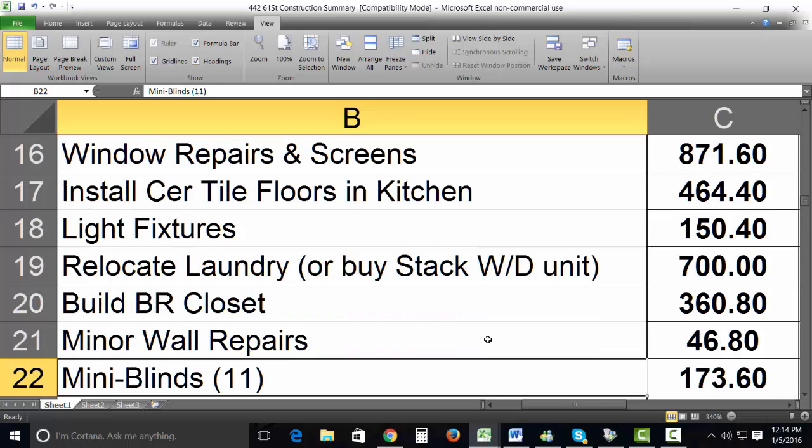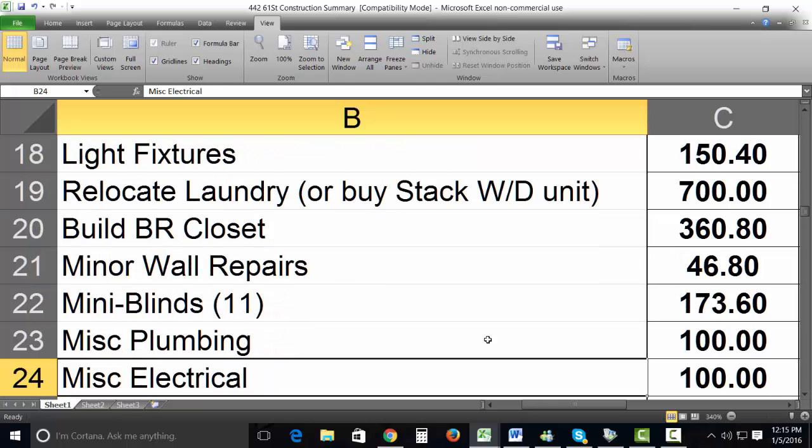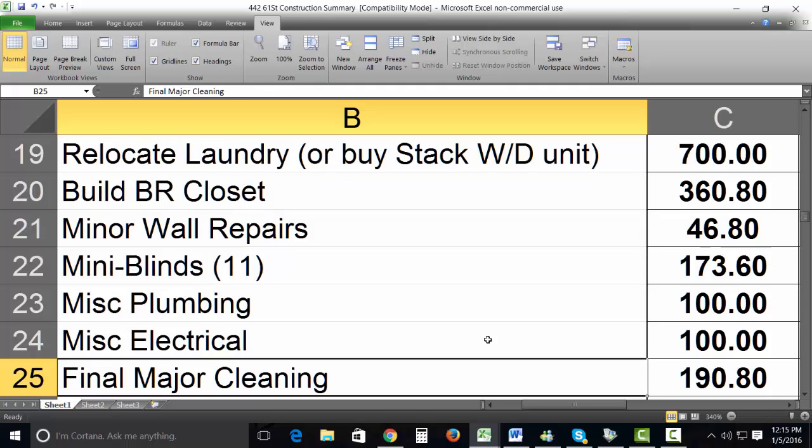Minor wall repairs. Mini blinds. I said 16 windows. Looks like there are actually 11 windows in this one. Miscellaneous plumbing. Always throw something in just in case we have a little extra plumbing under the sink. Miscellaneous electrical. I didn't see any of that at all, so that's why I didn't put a big number in for that. Final major cleaning.